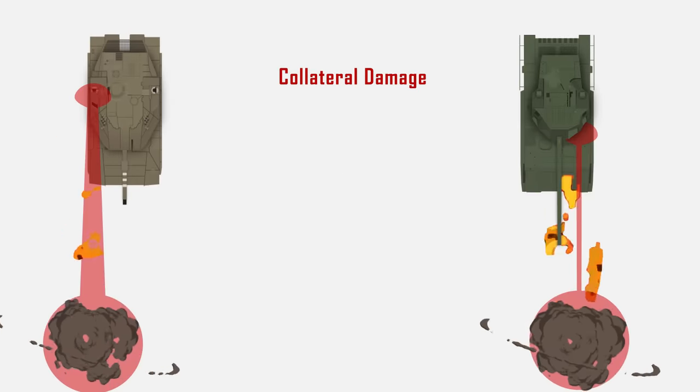Unlike Trophy's MEFP, Afghanit uses a single, more powerful EFP. This allows it to defeat kinetic threats by weakening or breaking up the projectile. Another advantage of Afghanit's more controlled method is safety to friendlies. So which is the better active protection system?